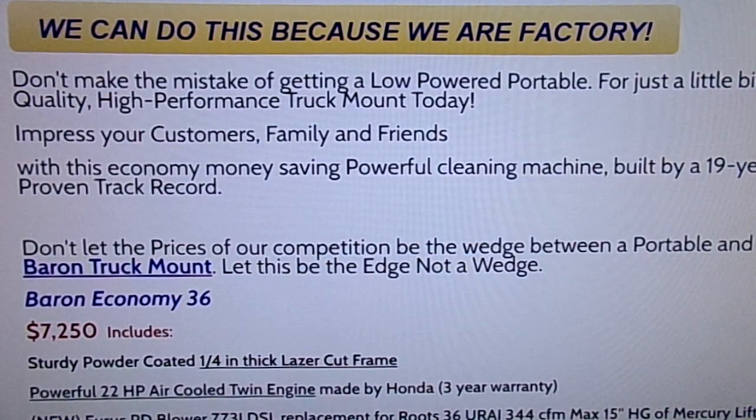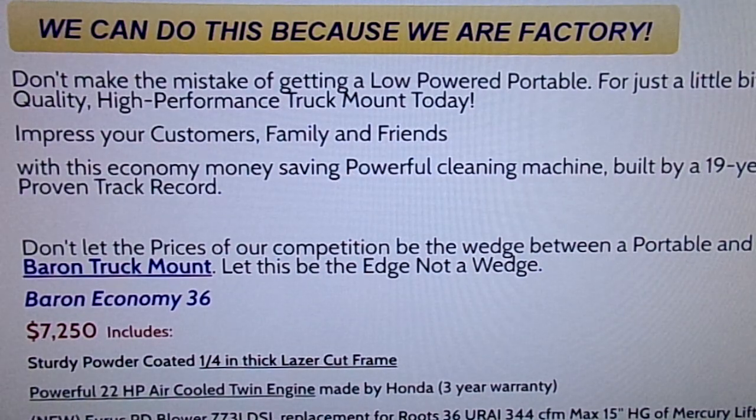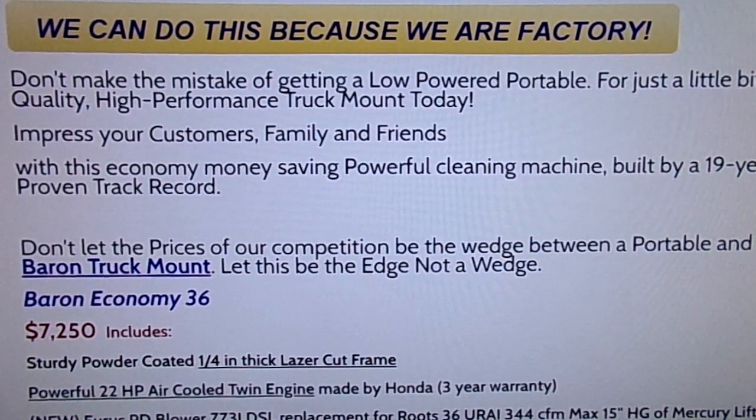Welcome to Blue Baron Truck Mounts here in Lecanto, Florida. We have just come out with a Baron Economy 36.